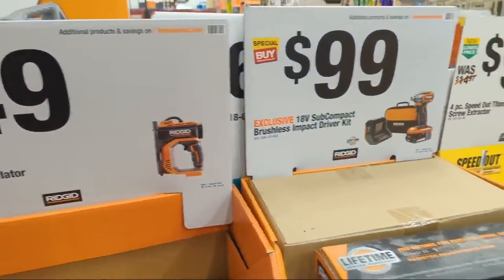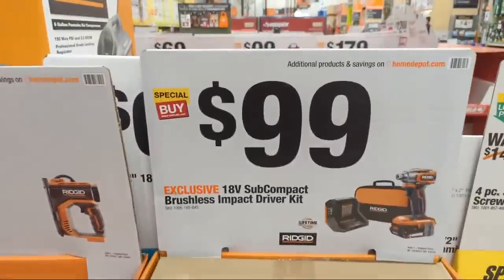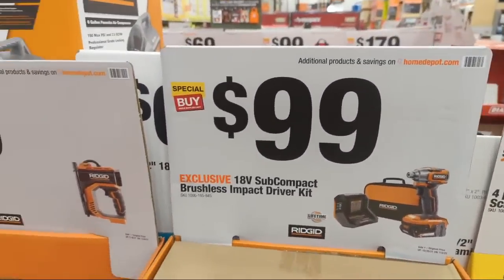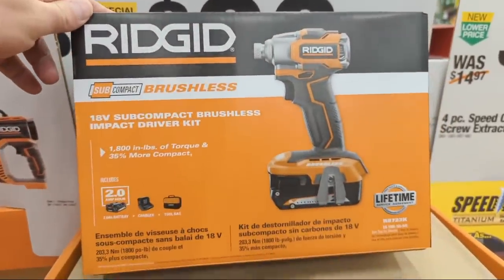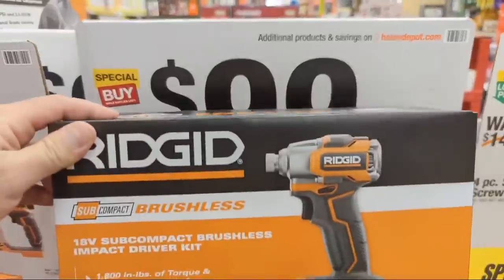Here's one I saw on the way in. This is pretty funny. So this is Ridgid's value proposition. I will tell you, we tested these. I think we literally put the Ridgid subcompact against the Ryobi subcompact impact drivers. $99. You got it, Theo.